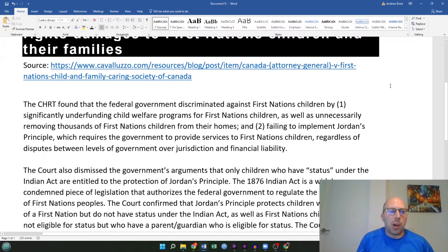The Human Rights Tribunal found that the federal government discriminated against First Nations children by 1. Significantly underfunding child welfare programs for First Nations children, as well as unnecessarily removing thousands of First Nations children from their homes. And 2. Failing to implement Jordan's principle, which requires the government to provide services to First Nations children, regardless of disputes between levels of government over jurisdiction and financial liability.